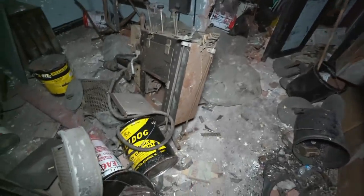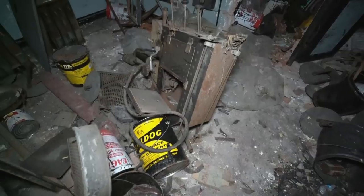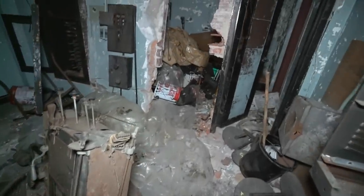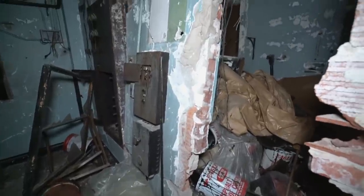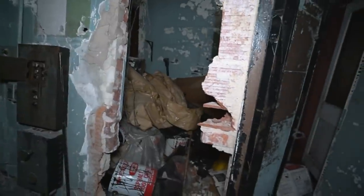Oh, we got another projector here on the ground. And this, I guess, is where storage would be. You got this whole wall leaning over, so not really gonna step inside that room unless I'm asking for death. But that's pretty cool. I wonder if there's any films underneath all that stuff. Wouldn't doubt it.